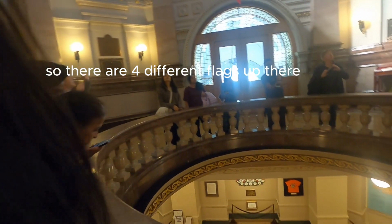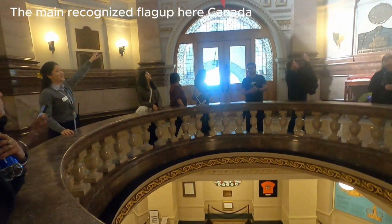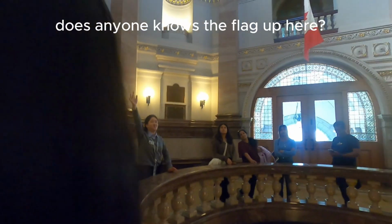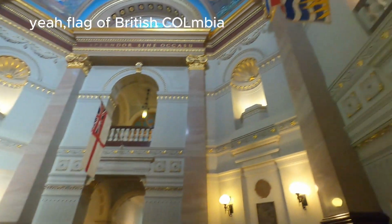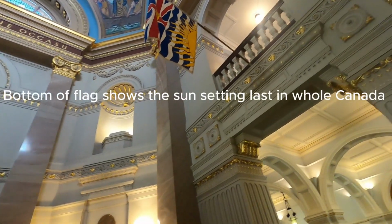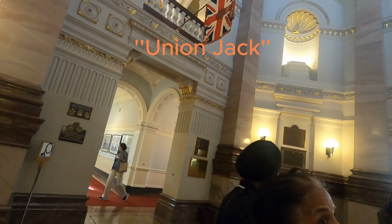If you look above us, we have 4 different flags. Does everyone recognize the flag over here? Does anyone know the flag over here? Yes, this is the flag of British Columbia, with the sun setting over here. Does anyone know what flag this one is? Union Jack? English or Union Jack?